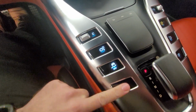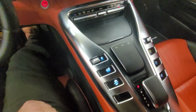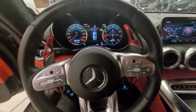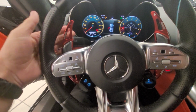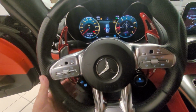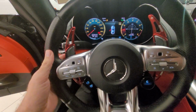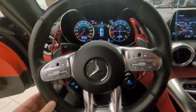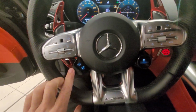This does nothing. So I feel like if you were driving it, you'd feel like you were missing an option because there's a dead button there. They've added these paddle shifters on here, which are not bad, but they definitely don't fit with the theme, in my opinion. They don't really fit with the Mercedes theme. A couple of different drive modes down here, which is cool.